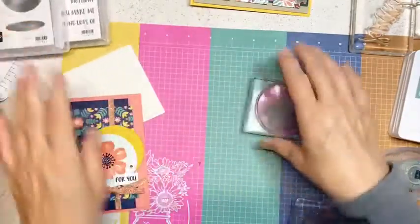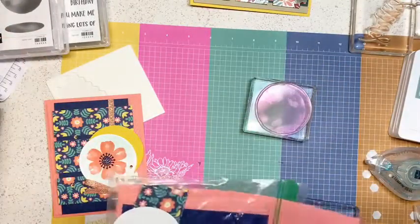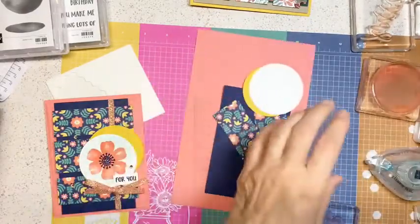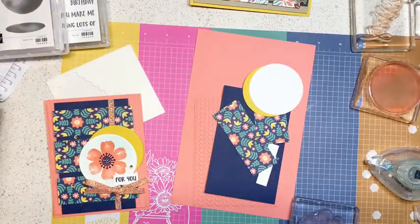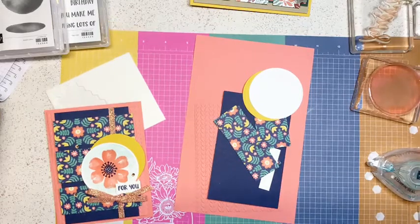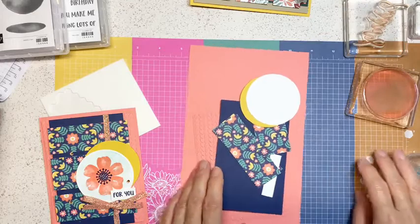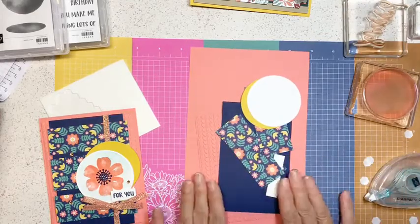So I have this one. I'm gonna take out my supplies. I've done part of the job already ahead of time, so I am not gonna keep you watching me do it. Hello, Sharon. And so these are the colors, and I love them.